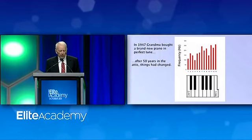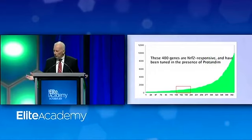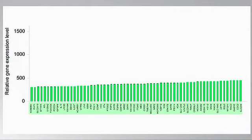And that's what Protandim does to this large subset of genes in your body. 3,000 genes are going to be retuned. I showed you this a year ago. This is looking at the expression of about 400 genes that are Nrf2 responsive, pretty much selected at random and sorted on the basis of their expression levels. With 400, you still can't look at individual genes. You've got an enormous amount of data. So we zoom in on that little red box to this slide, which looks at about 60 genes out of really about 3,000 that are affected.